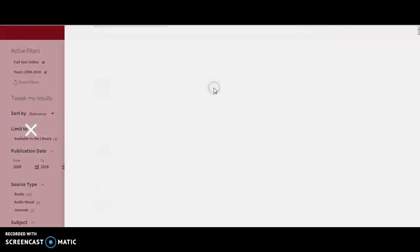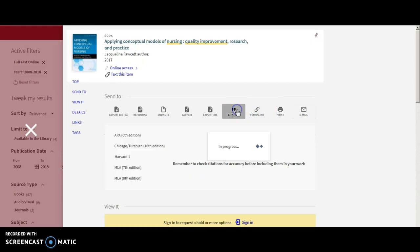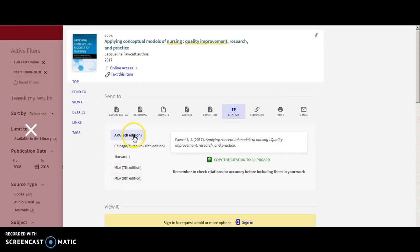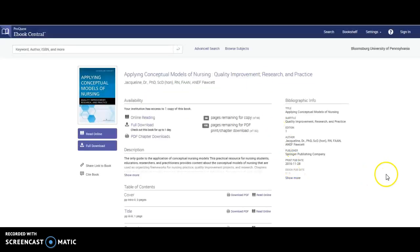I can click on the title to view more information about the book. I have a number of tools up here, including a citation tool that will format the citation for me in whatever style I want, like APA. I can view the book by using the link to get to the collection. Okay, this is the other collection that we have, the eBook Central.